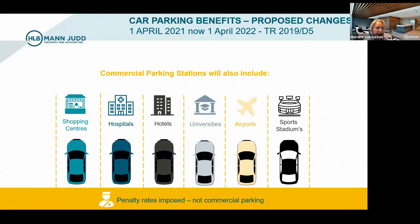This ruling is saying that your shopping centres, your hospitals, your hotels, your universities, your airports, your sporting stadiums are all going to be considered commercial car parking spots. From when? From 1 April 2022. So that means it can capture a whole lot more commercial car parking stations. The definition expands. Previously and currently, for this FBT year and the next, if you have penalty rates imposed, it's not considered a commercial car parking station. And this ruling tries to change that.